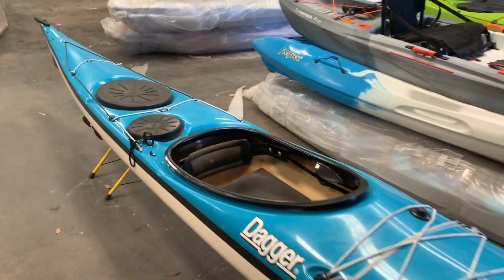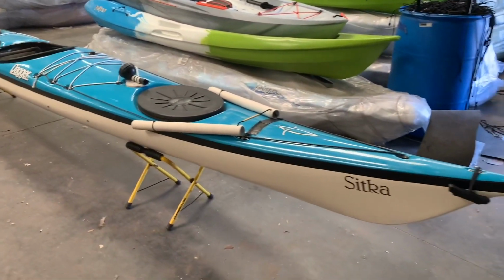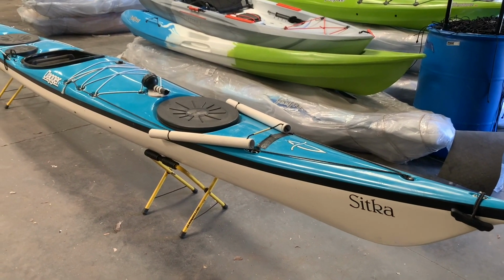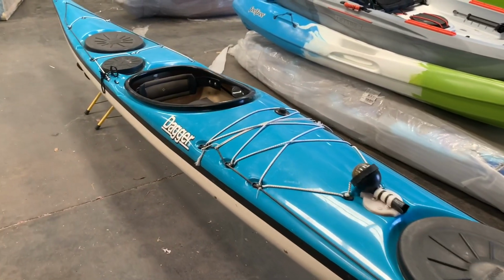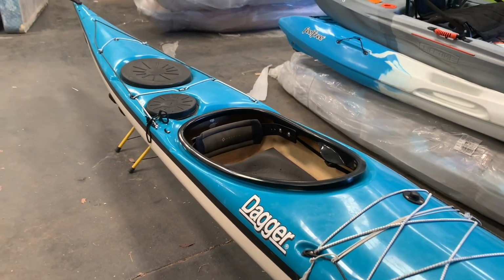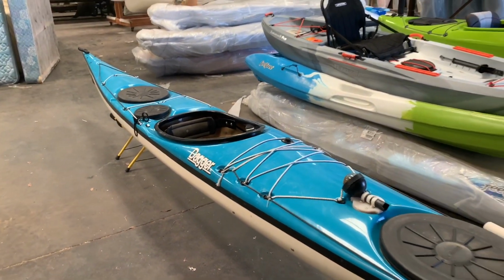So this is a Dagger kayak Sitka. This one was made in 2002, although they made it for a few years before that. Dagger was never really known for their composite kayaks, but there was a season where they made some incredible composite kayaks. Things like the Dagger Meridian, for example. The Sitka was the second one in the range. The Meridian was like a 16-foot, light touring, more playful. The Sitka was really designed for bigger people and for hauling gear.